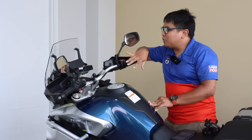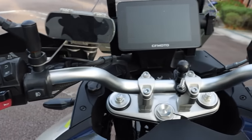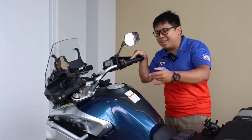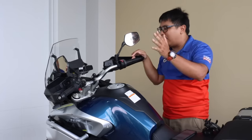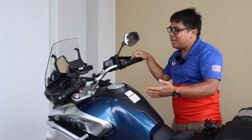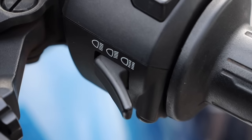Right guys, so up next we come to the handlebar controls and TFT gauge cluster. Okay, so for the handlebar, it's a nice white adventure bar. It's silver in colour. My favourite, doesn't blend in with the black, you know. Naked also, all kinds of accessories you can put here. Insta360, phone mount, whatever you want to put, you can put. And not to forget, there's also heated grips on this and handlebar protectors. Comes standard, okay.